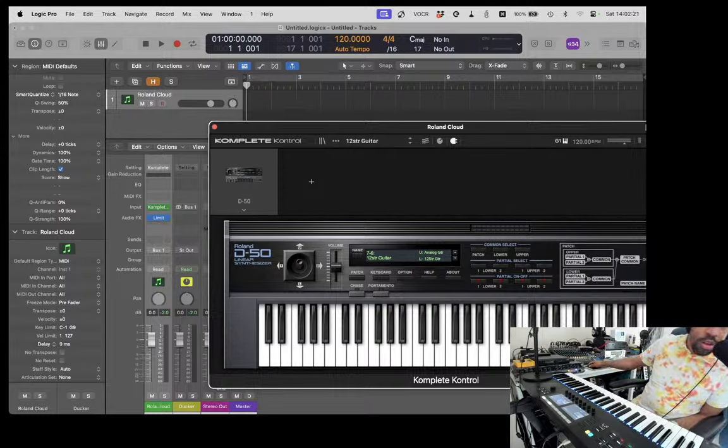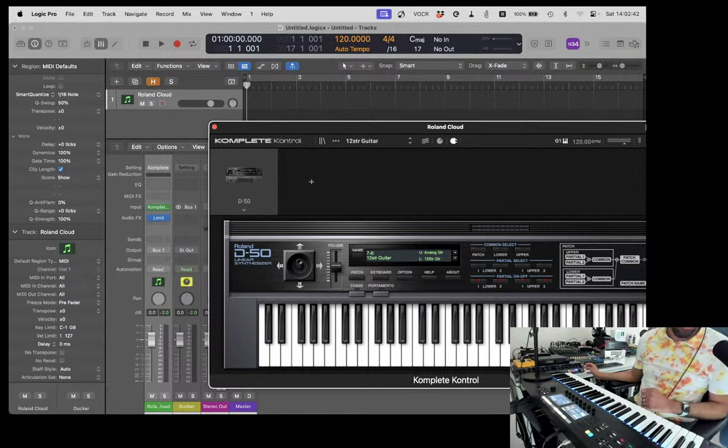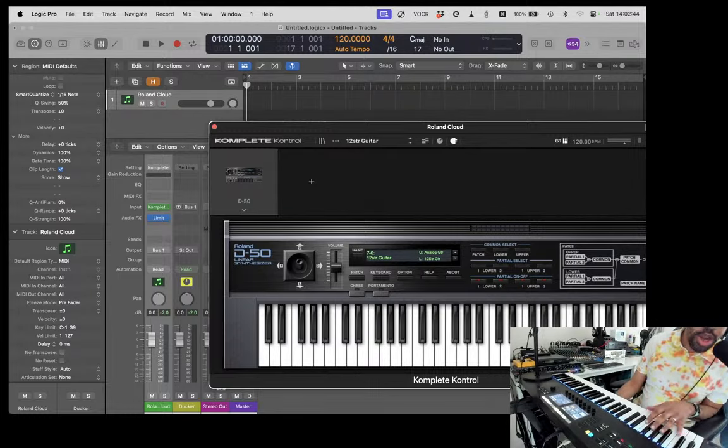Let's start with some D50, I thought, and we just kind of go from there. Because the D50 is a very interesting beast. And as always, favorites only, because otherwise we'd be here all year. There are thousands of sounds in Roland Cloud, like 18,000 odd, probably more, between all the synths I have installed. And as usual, we're running these in complete control. So this first sound from the D50 is 12-string guitar.